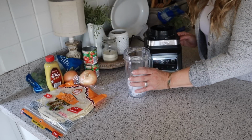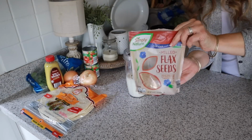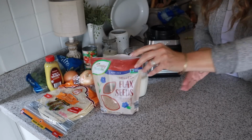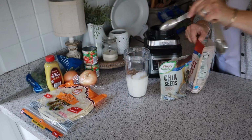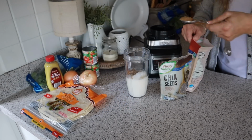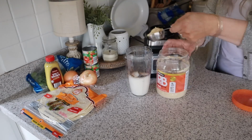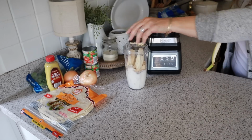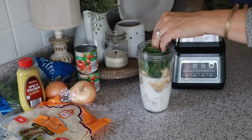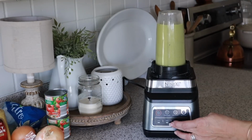Now I'm gonna blend up an easy smoothie. This is one of my favorites. I make it all the time. I add some unsweetened almond milk, flax seeds, and chia seeds, which is also from Aldi. I also add a little bit of PB Fit, some stevia, just a few little drops of stevia, that's optional, banana, and some spinach. Blend it up. It is so creamy and delicious, especially if you love peanut butter and banana. You gotta try this.